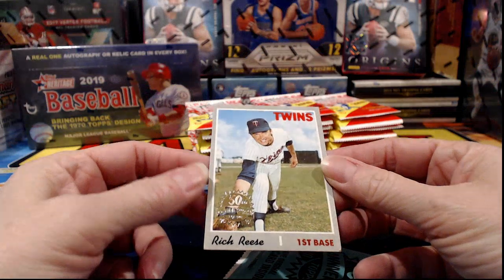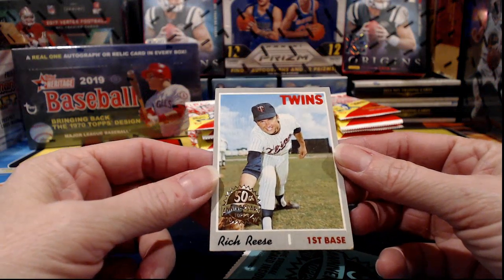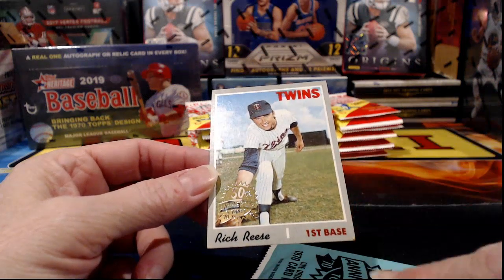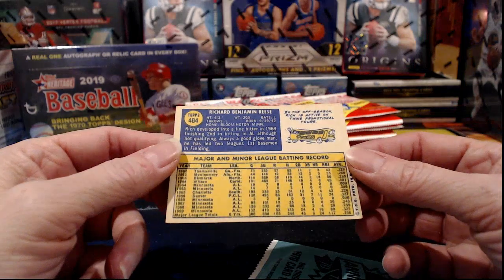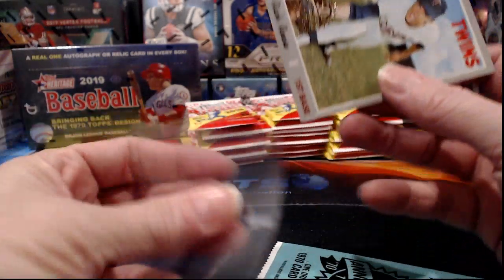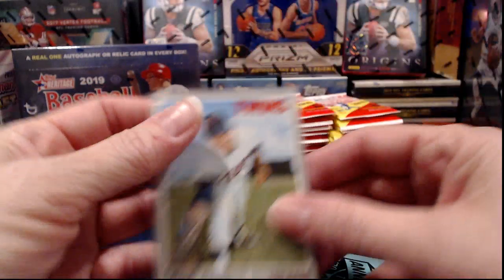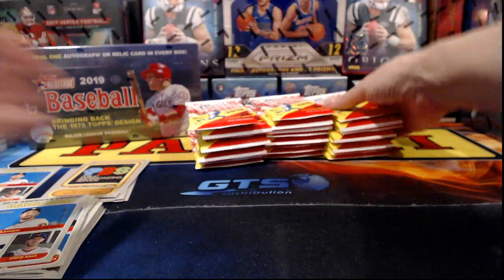And our buyback card, Rick Reese, Twins. Same as before. Really, particularly that corner's hideous. None of the corners are good, but that one's really bad. And terribly miscut, but that's okay. It just means it had a good home originally. Somebody loved it and carried it with them, and we'll consider it part of its charm.